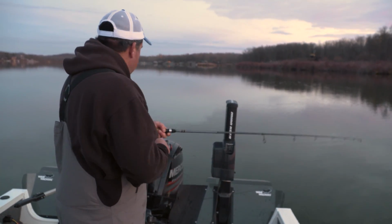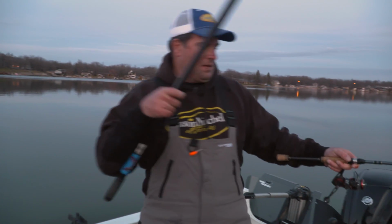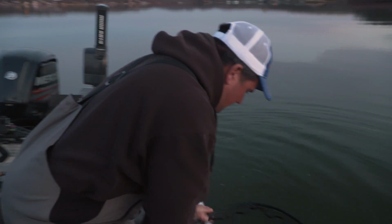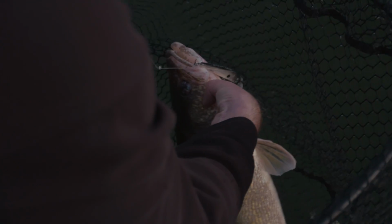Feels like a nice walleye. Here she comes. Oh yeah, look at there. Gorgeous walleye. See if I can slide her into the net. Here she comes, here she comes. There. Wow. Another big walleye. Look at this. Wow. Get the hooks out of her without hooking myself.